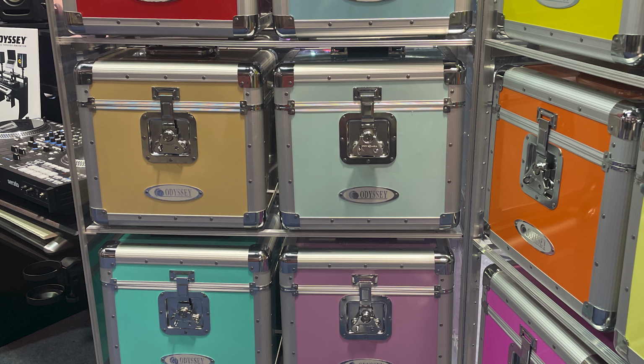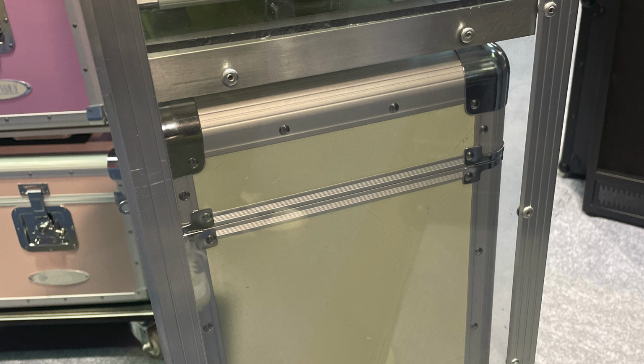Walked by the Odyssey booth. There's a couple new Odyssey cases. One of the things that did catch my eye is they did have some vinyl cases in multiple colors coming out. A lot of companies leaning into their vinyl products. So we saw a surge in vinyl sales. We saw a lot of vinyl DJs coming back out, bringing their records back out. It's gonna be great to see more companies making products for vinyl.